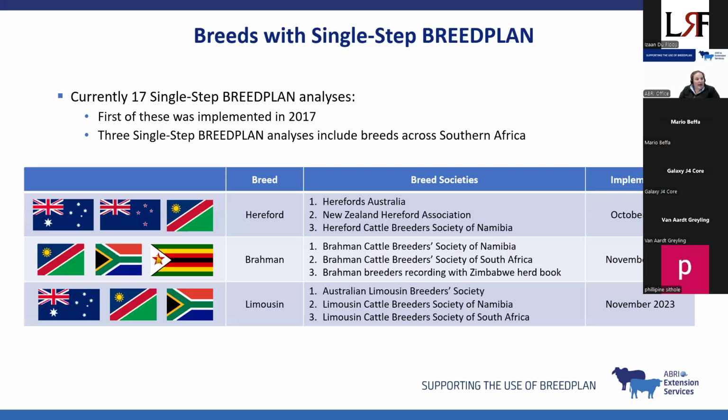And so at the moment, we have 17 single-step BreedPlan analyses that we run here at ABRI. The first of these was implemented back in 2017, and we have 3 single-step BreedPlan analyses that include breeds across Southern Africa. So the first of those is for Hereford. That is a joint evaluation between Herefords Australia, New Zealand Hereford Association, and the Hereford Cattle Breeders Society of Namibia. And it's been around for a few years. It was first implemented in October 2017.